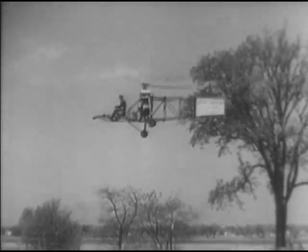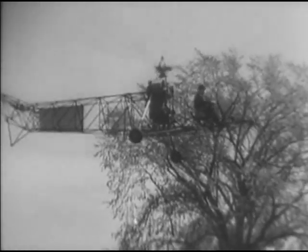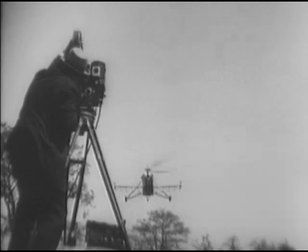America sees another new marvel of aviation, the Sikorsky helicopter. The takeoff, 90 degrees straight up. This experimental model, a veteran of hundreds of test flights, goes aloft to attempt to break the world's endurance record for flight over one spot.